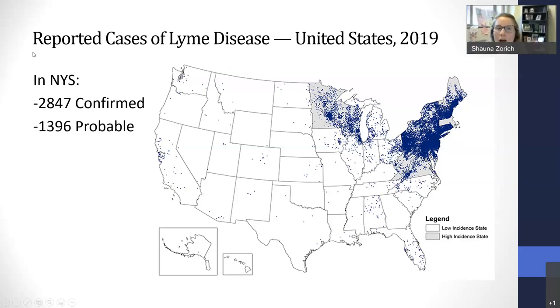So this is showing us where the reported cases are coming from. This is information from 2019, the most recent data that the Centers for Disease Control has made available to the public. They'll likely be coming out with some more recent data very soon. Each of those blue dots represents one case of Lyme disease that has been reported, and the dot is put into the county where the case was reported from. You can clearly see that the cases are very concentrated in the Northeast and in the upper Midwest. One of the reasons we see this is because that is where the black-legged tick is quite abundant. So we have a lot of the vector circulating.